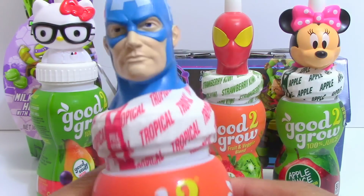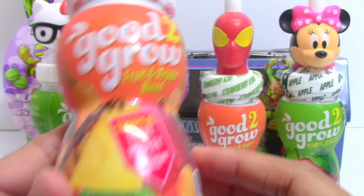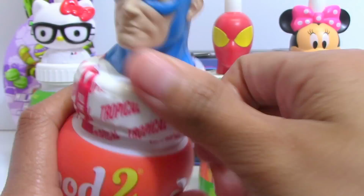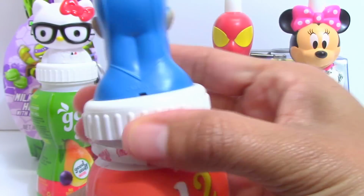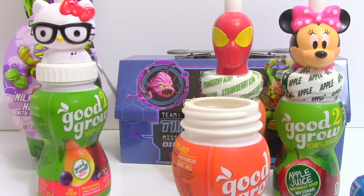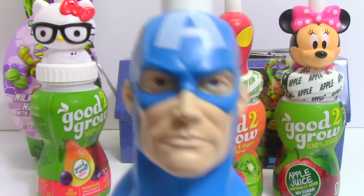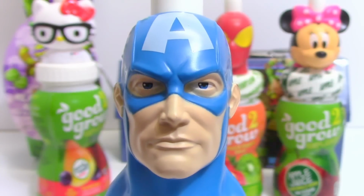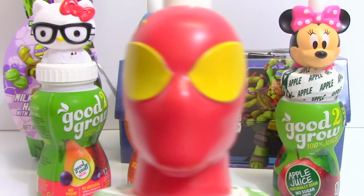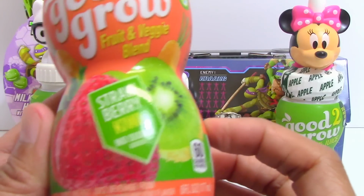Next one, we have the Great Captain America. And the flavor is Tropical Fruit Medley. And now we have Spiderman. And the flavor is strawberry kiwi.